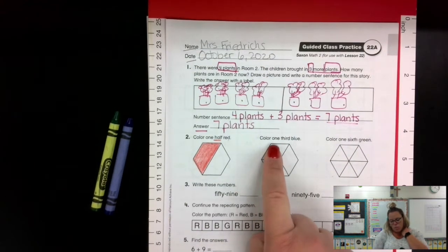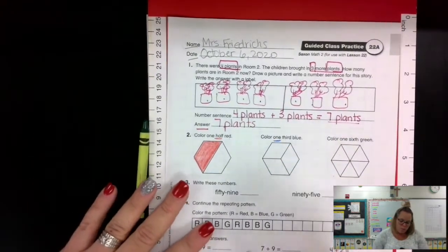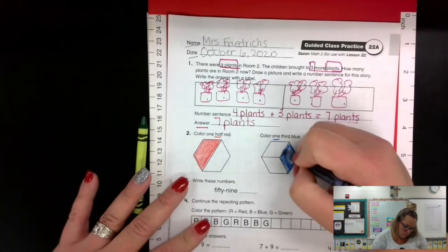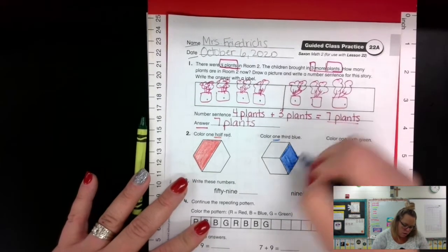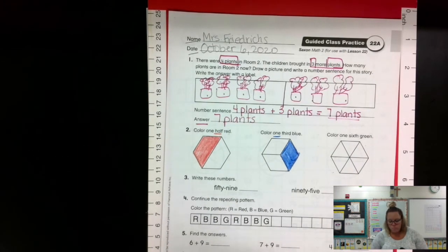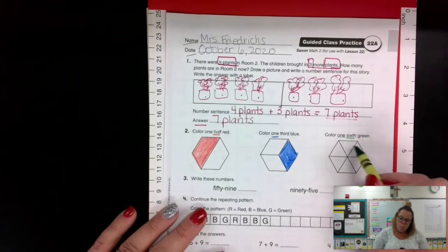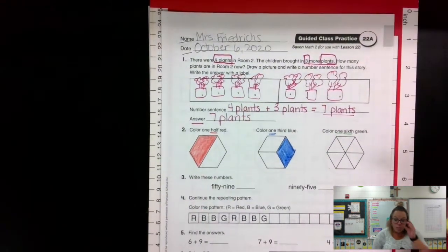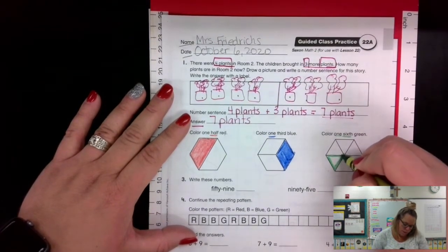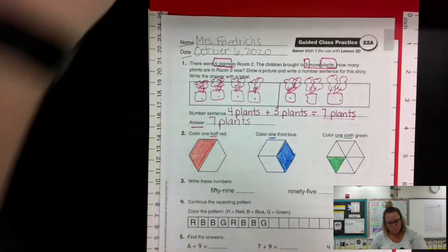The next one says color 1/3 blue. 1/3. So I have to color in one of the three pieces. Does it matter which one I color in? No, it doesn't. Color 1/3 blue. And then it says color 1/6 green. So one out of my six pieces, I'm going to color green. Does it matter which one? No. Your one piece doesn't have to be the same as mine, but you need to make sure only one of the pieces are shaded. Okay.